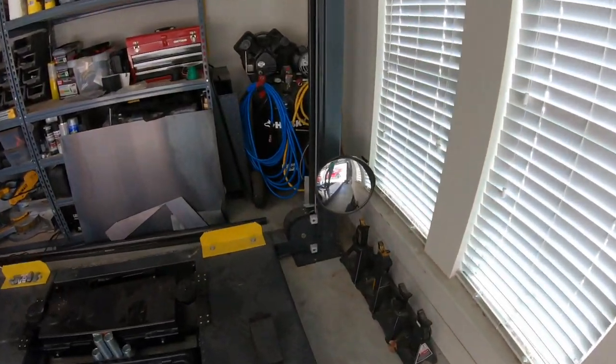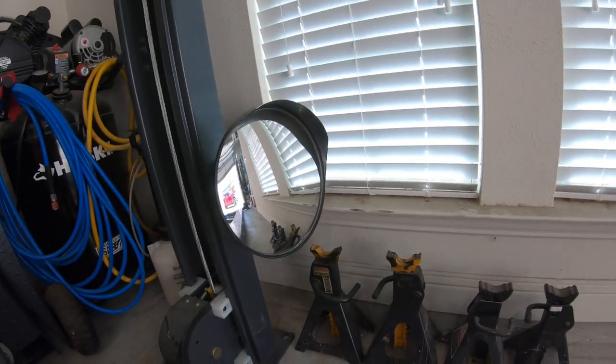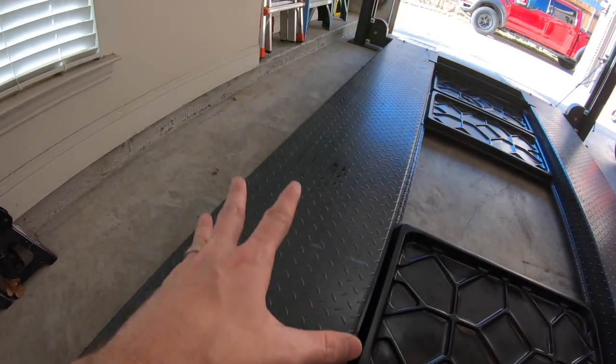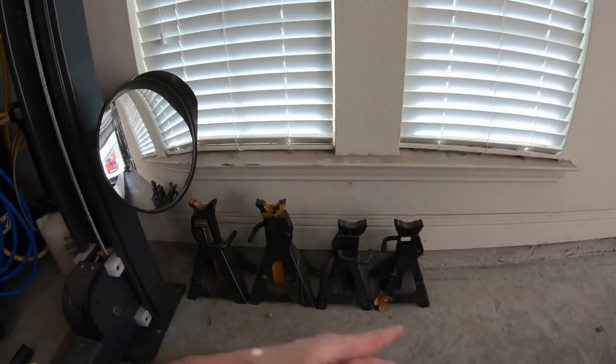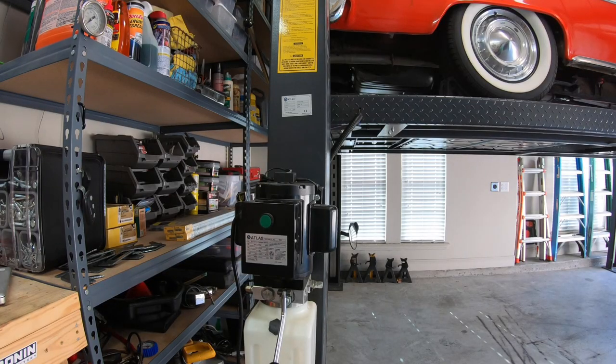Another lift improvement that really isn't a lift improvement that I've made is this, I guess it's called a safety mirror or something right here. Because when you're in a car backing up on the lift, you can't really see the driveway. So I got this mirror here. So, you know, you're in the driver's seat right here. You can look out here, see if you're on the ramp, if you're going to go off the ramp. It's been great.